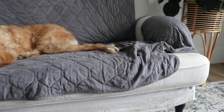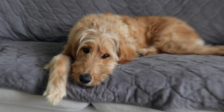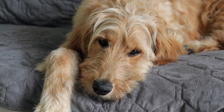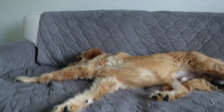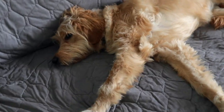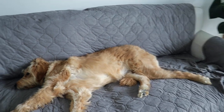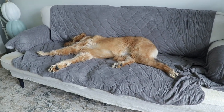Fortunately, with IKEA couches, you can take all the covers off and wash it, but I don't know. They just are always destroying it. And I've put this sofa cover on here and they'll get really hyper and they'll just rip it off. So we're gonna have to work on training them to maybe not get on the sofas or to just get them some elevated dog beds or something. We'll see.